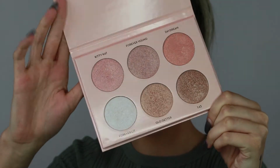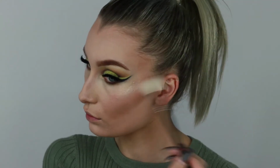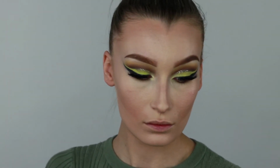I used the Anastasia Nicole Guerriero palette, and the shades I used were Forever Young and Forever Lit. I love this so much. It's the iciest highlighter I have. It doesn't have any shadow undertones.